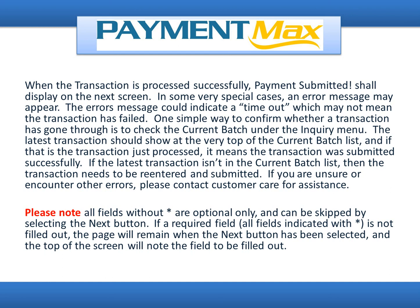The error messages could indicate a timeout, which may not mean the transaction has failed. One simple way to confirm whether a transaction has gone through is to check the current batch under the inquiry menu. The latest transaction should show at the very top of the current batch list. And if that is the transaction just processed, it means the transaction was submitted successfully.